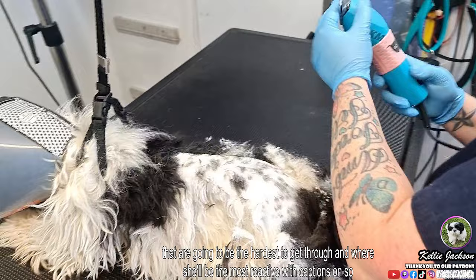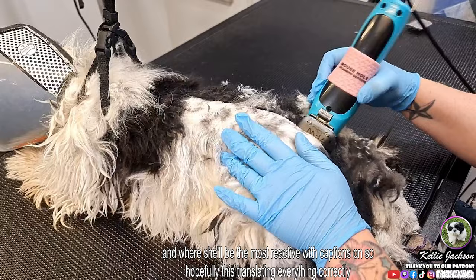No, she's pretty badly matted. The 7F is struggling to get through some of this, so we'll have to go pretty slow.